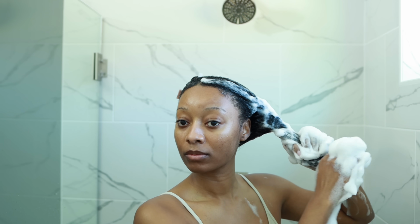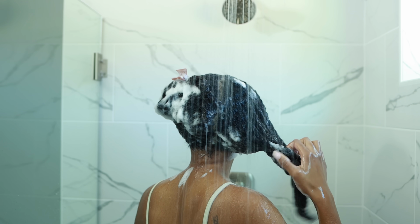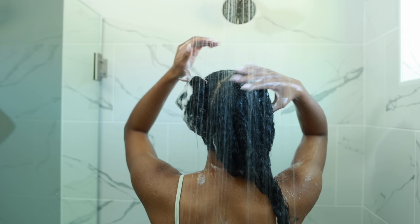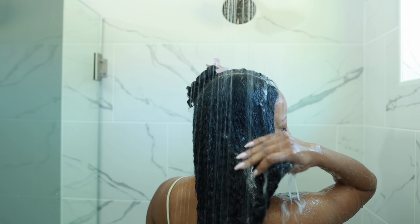In my head, I get real excited when I get to this part because I'm like, yes, the hard part is over. Everything's gonna be a lot easier now. One, my hair is already detangled, so when I apply the conditioner, I'm pretty much just brushing it through my hair for even distribution.